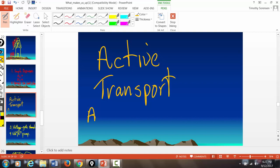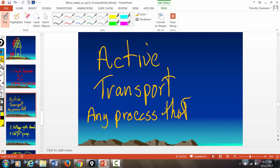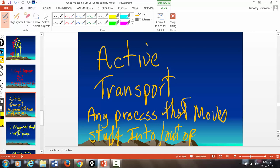Active transport. Any process that moves stuff into or out of the cell and requires energy is active transport. Any process that moves stuff into or out of a cell that requires the cell to use energy is active transport. What's an example of active transport? The sodium potassium pump. So when you give me two examples of active transport, and you use the sodium potassium pump, you're gonna explain the sodium potassium pump again.